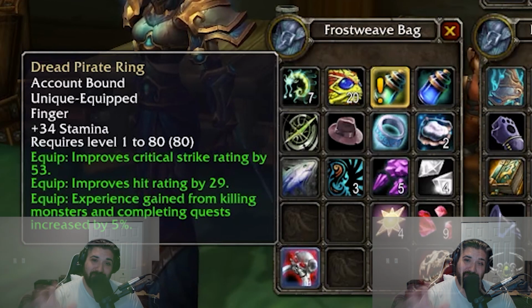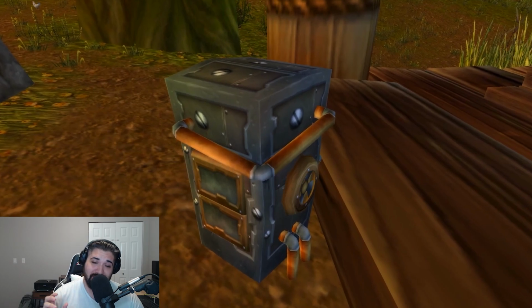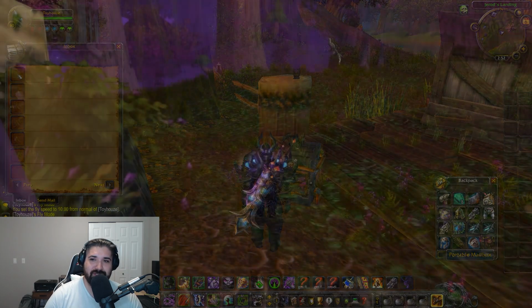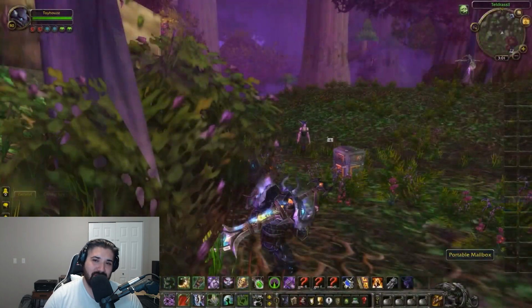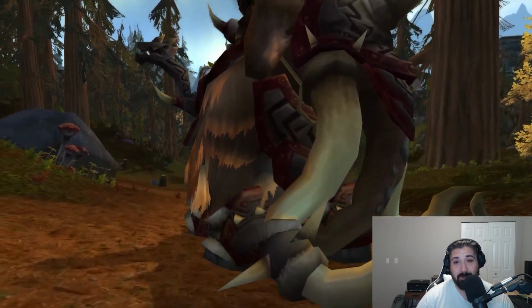All right, coming in at number 5, we have Moley, the portable mailbox for engineers. But anyone can use it once it is placed. Now, this is a huge time saver if you're out in the wilderness farming. You can easily mail all the stuff you farm to a bank alt and then keep farming. Save you a bunch of time from going back to town. Now, combine this with that vendor mount we were talking about, and you literally don't need to go back to town.